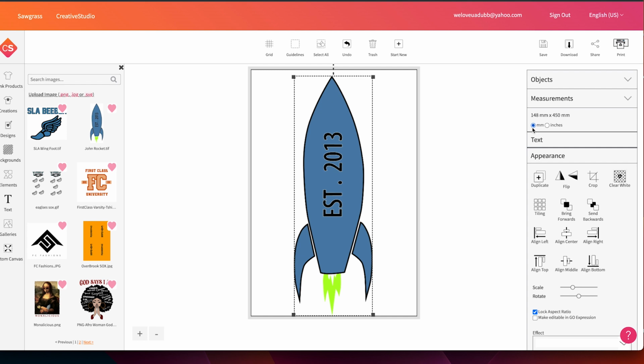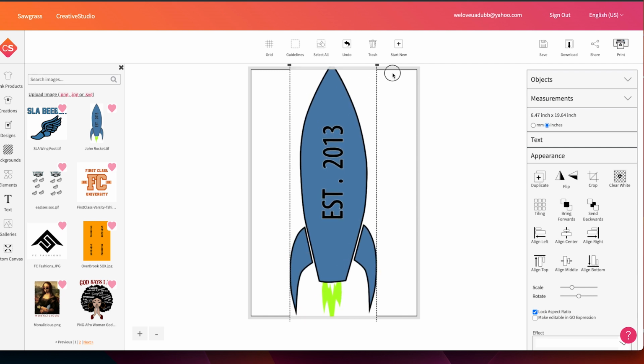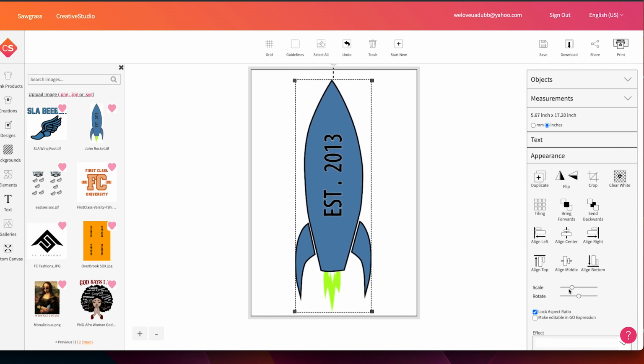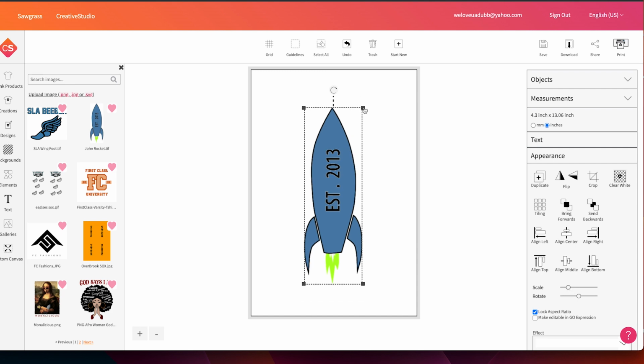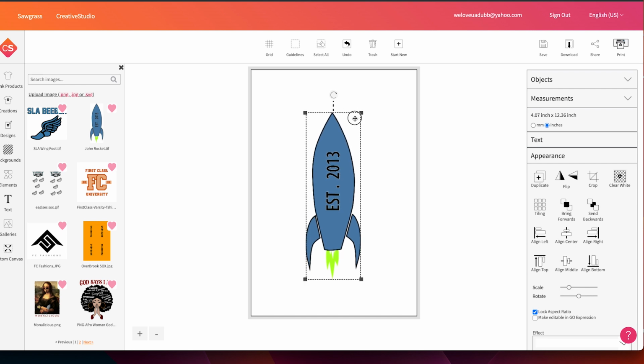All right, so now I'm going to shrink this rocket down, and what I always do on the right hand side is change from millimeters to inches because I like to work in inches better. It just works better for me. You can either scale it like this or you can scale it like this. I feel like when I scale it like this, I have more control over the numbers because I'm trying to get it down to 12. All right, 12.1.